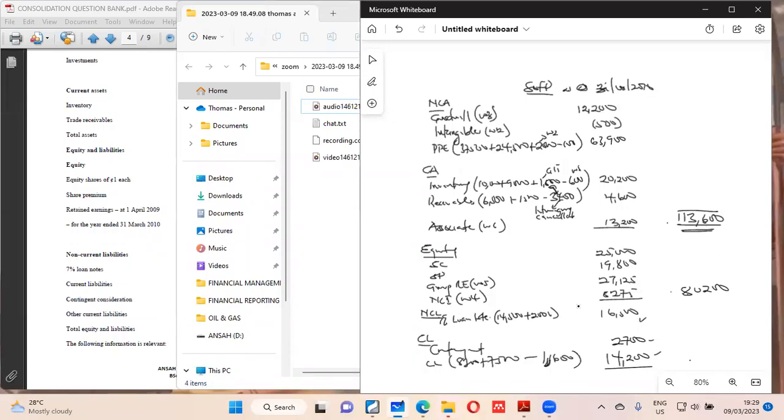So give us the figures, please, again. Here is how much? 33,400. 33,400. And it balances. 113,600. Yeah, I have some messages in the chat box.